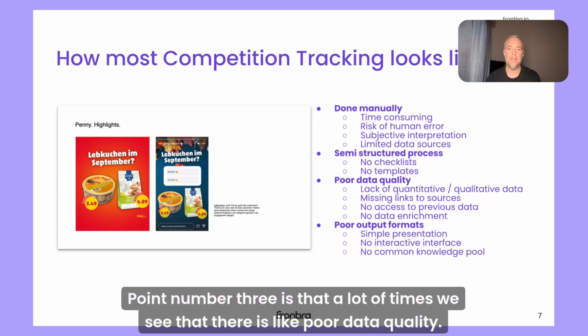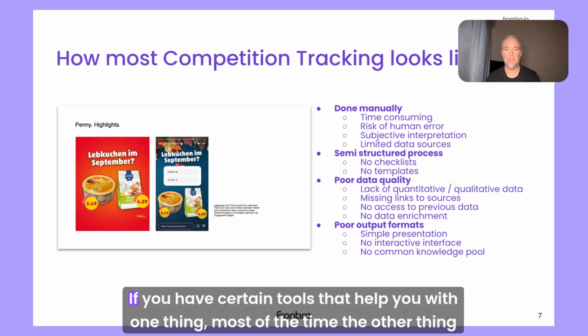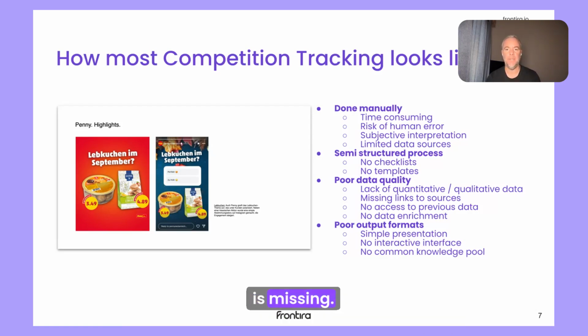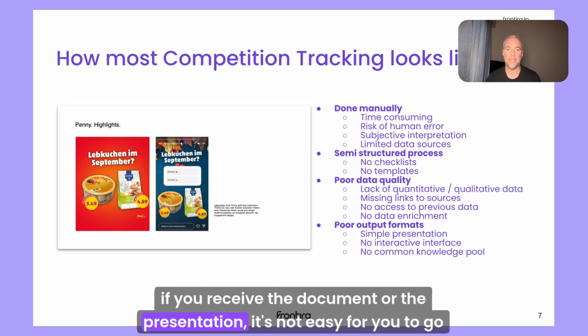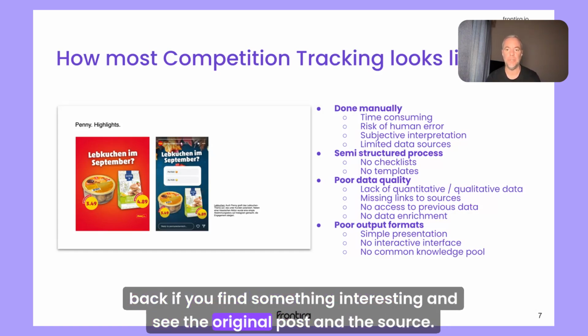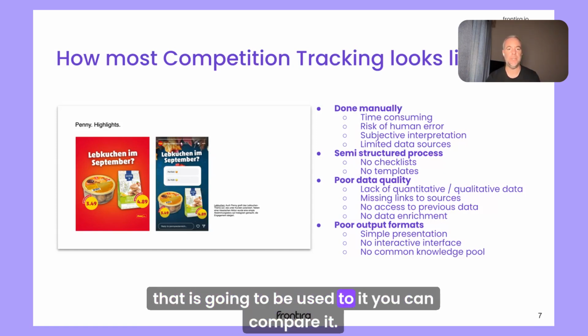Point number 3 is that a lot of times we see poor data quality. It's either you're missing some quantitative data or you're missing some qualitative data. If you have certain tools that help you with one thing, most of the time the other thing is missing. A lot of times there are missing links to the content. So if you receive the document or the presentation, it's not easy for you to go back, if you find something interesting, and see the original post and the source. A lot of times you don't have access to previous data that you could use so that you can compare it.